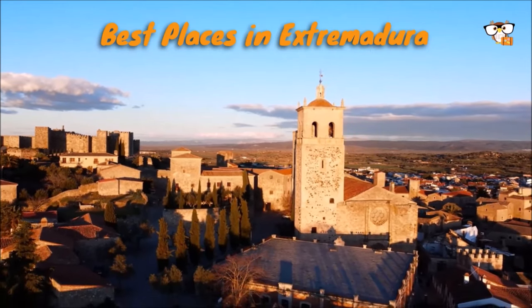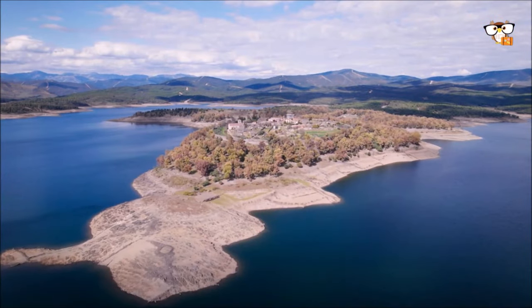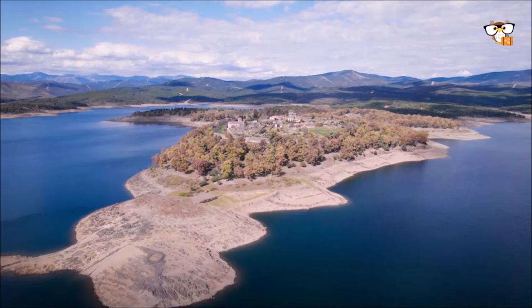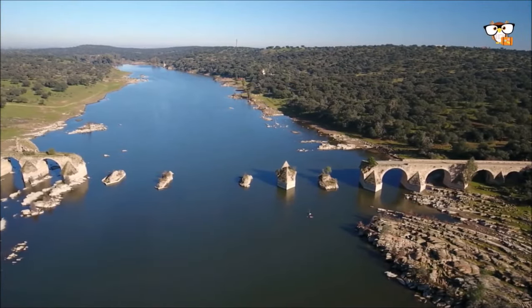Extremadura in the west of Spain is one of the lesser-known destinations in Spain. The region is ideal for individual tours off the beaten track. The hilly landscapes have a very special charm.